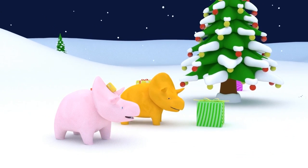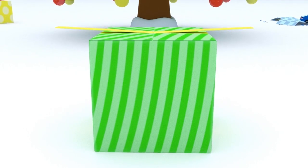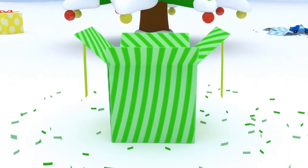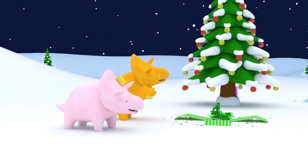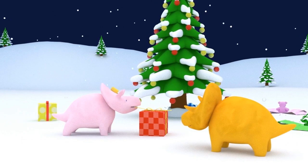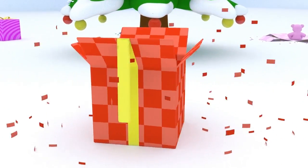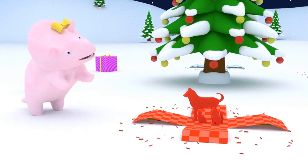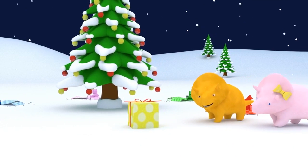Of course, Dino. Let's open this green box. A green excavator, Dino. How beautiful. And look, Dino, a red box. This one must be for you. They're so cute, Dinah! Red little animals! Yes, Dino, you can open this yellow box now.